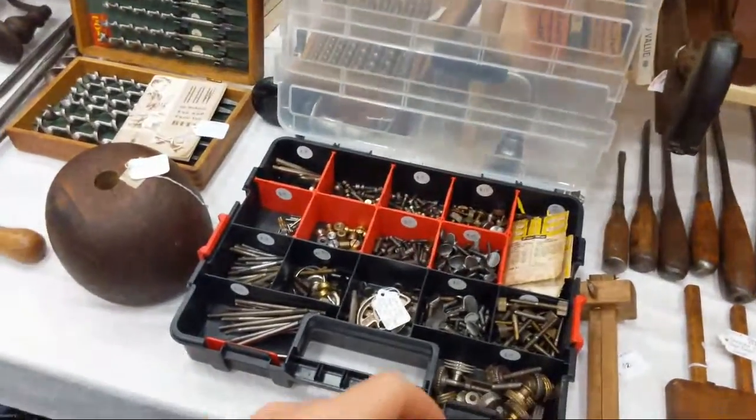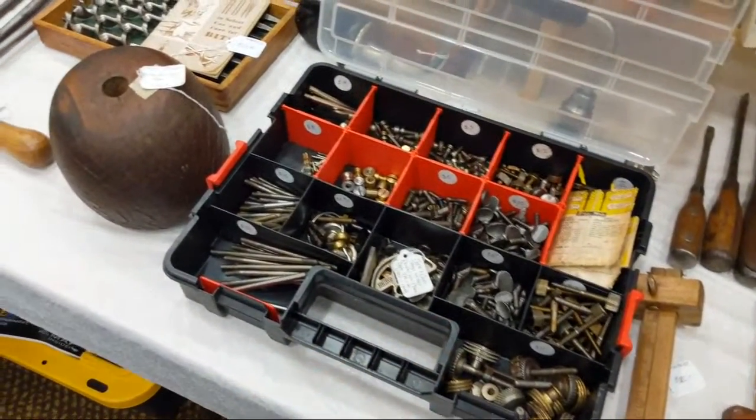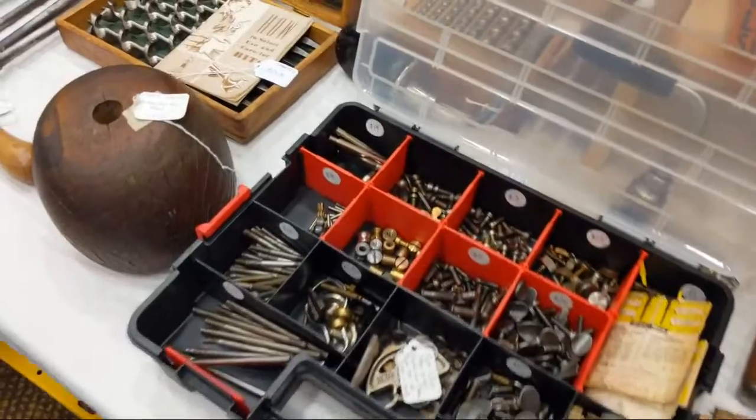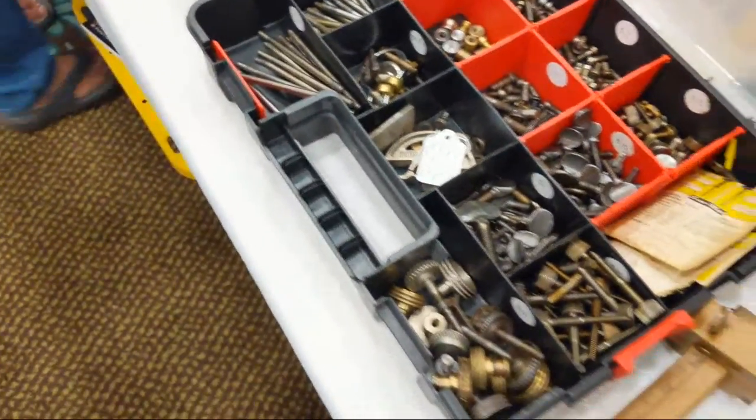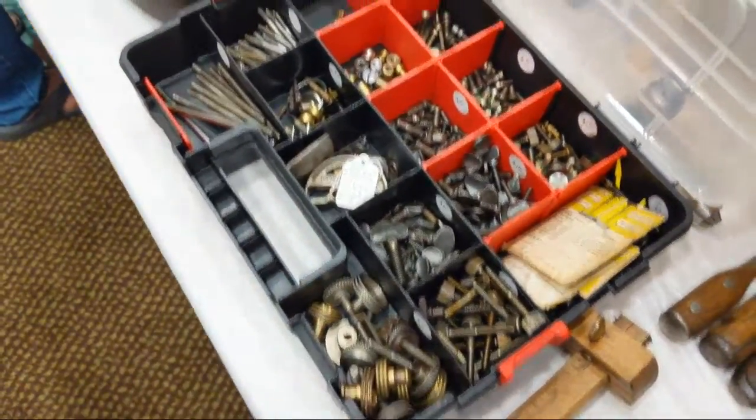Ooh, check it out. All the parts. These are the fun ones because there are just so many different shapes and types and screw lengths. It's always nice when you're trying to look for that part. There's a whole pile of them.